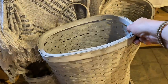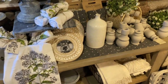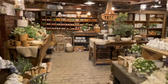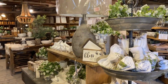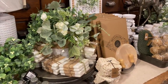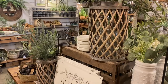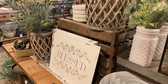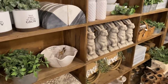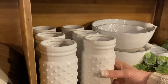I also love the baskets at Tattered Tulip. I think every time I go, I get a new basket. Like I mentioned before, everywhere you turn, there is beautiful home decor, and not just that, it is so beautifully displayed too. I really love these hobnail vases, and they were so reasonably priced too.